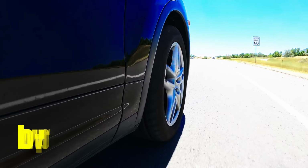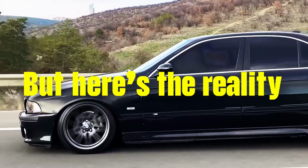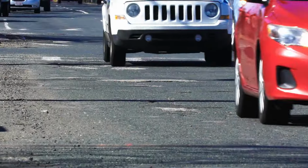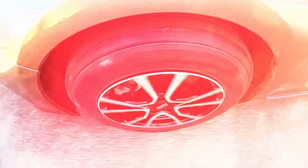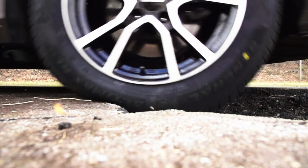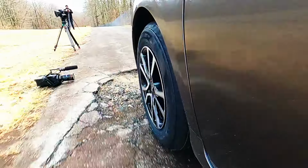It's a common belief that low-profile tires automatically lead to better fuel economy, but here's the reality. While low-profile tires can reduce rolling resistance, the impact on fuel efficiency is often less significant than you might think. So what's rolling resistance? Well, it's the energy that's lost when the tire deforms while rolling on the road.